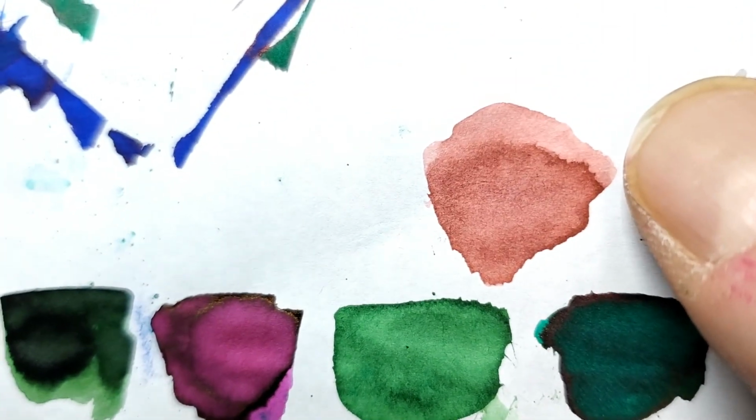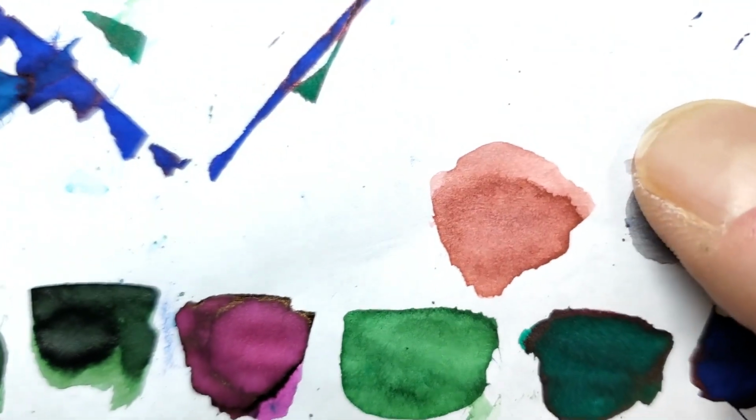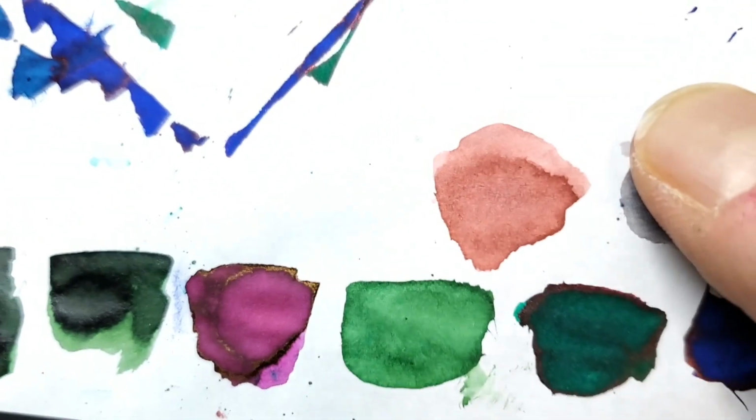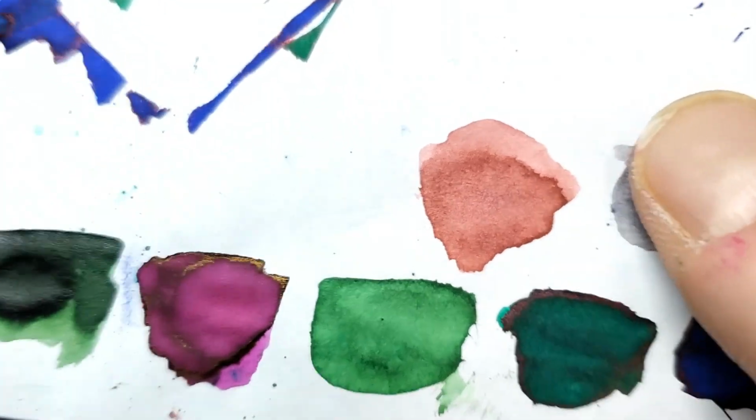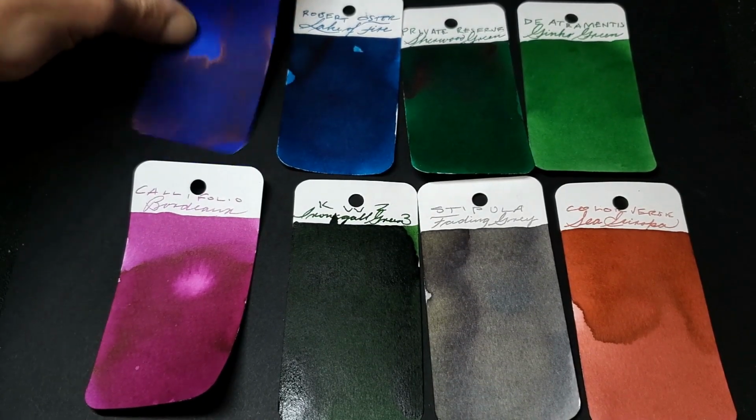There is the Colorverse Sea Europa, which is beautiful. It's a nice, kind of dusty pastel red. I love it. It's great. So let's look at the cards.